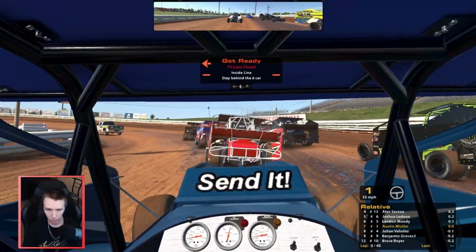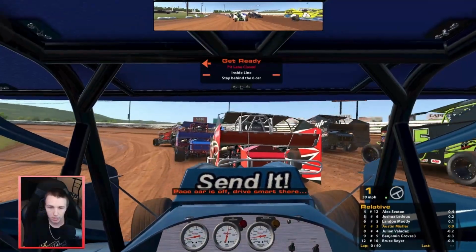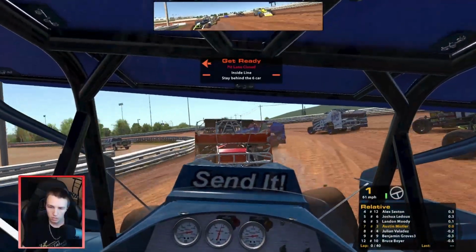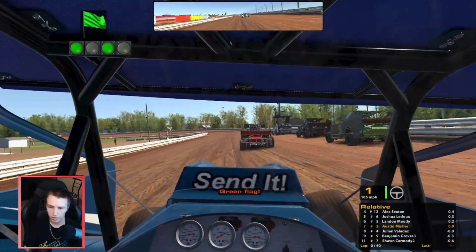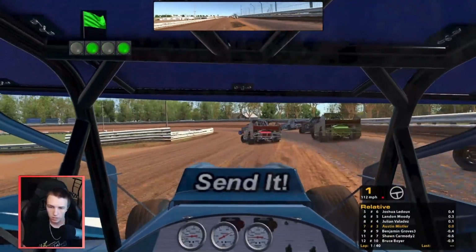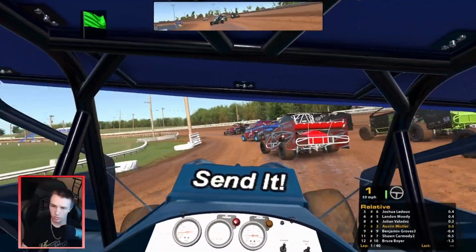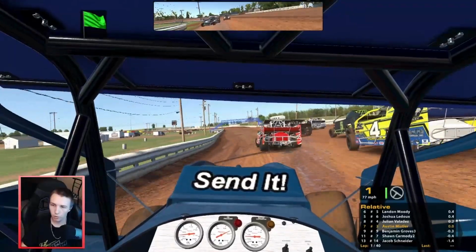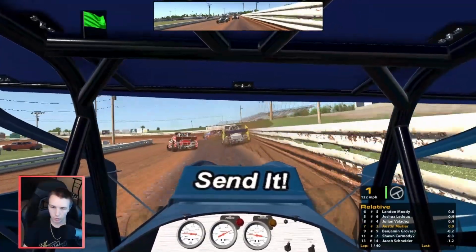Alright, hopefully we can have a good one here. First race in a big block ever, I think. Trying to get a good start here. 4 car got a great jump behind. He had a lot of speed. Try not to slide up if possible. I think we're going to jump up right behind the 4 car here. Not right behind, but we're behind the 4 car.